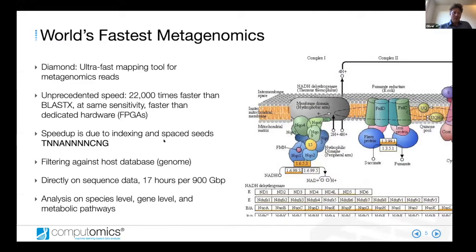MEGAN offers the world's fastest metagenomics because it integrates really well with the Diamond protein aligner. Diamond is a tool that is able to generate a speed up of up to 22,000 times versus BLASTX, which is the tool you'd use to compare nucleotide sequences to a protein reference database. And I'm not going to go into technical details here at all.